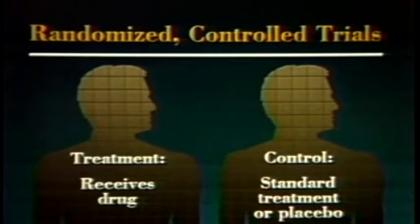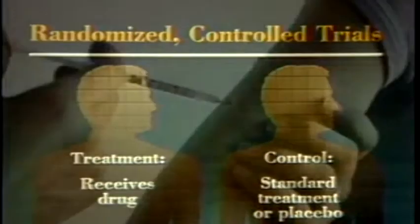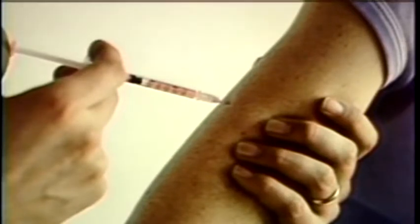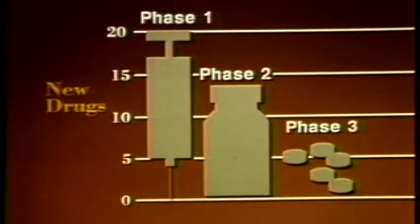Most Phase 2 studies are randomized controlled trials. That is, a treatment group receives the drug, while a control group, similar in age, sex, and disease state, receives either standard treatment for the disease or a placebo. Often Phase 2 studies are double-blind. Neither the patients nor the researchers know who is getting the experimental drug. Of every 20 experimental drugs, only about 7 survive Phase 2 to go into Phase 3 testing.